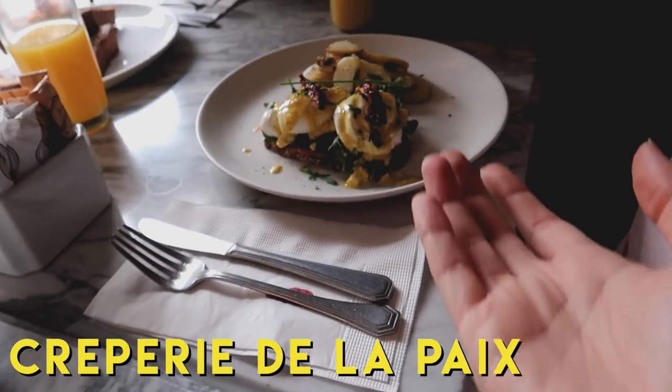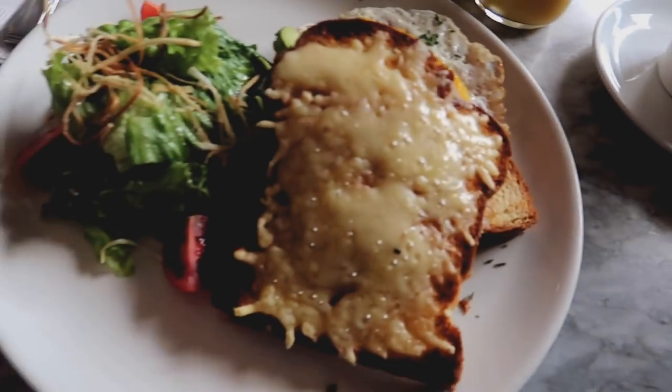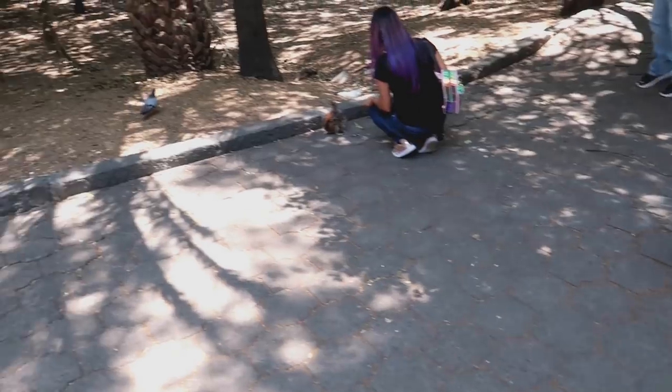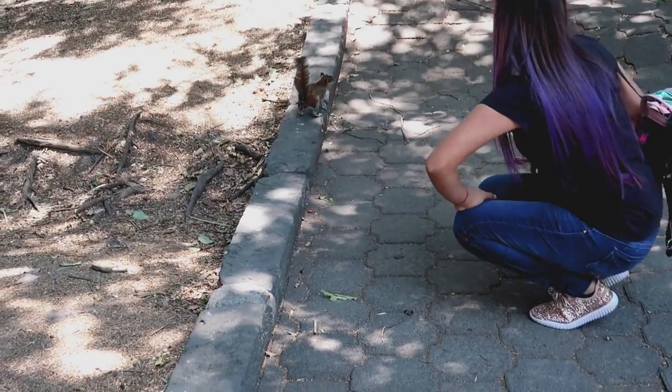Here, look. Oh, I already had this. I'm keeping it for you. Little squirrel, I wanna touch you, little squirrel. Hey, come back.